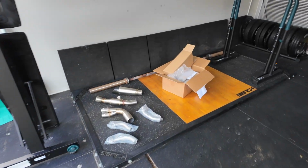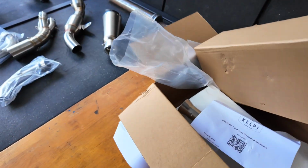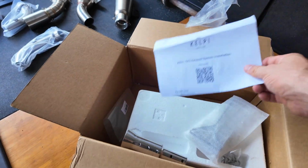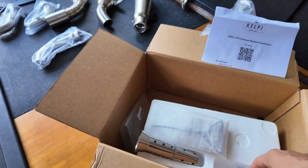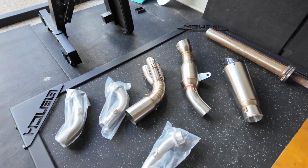So yeah, got this with the mail. Had to pay like 20% tax, which was a lot of money, but whatever. Everything was nicely packaged, and got this baffle. I'm not sure if this is the quiet core or whatever that is, but mounting brackets, the springs, and then of course, the different parts of the exhaust.